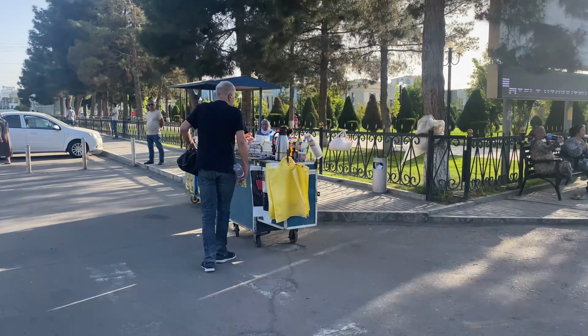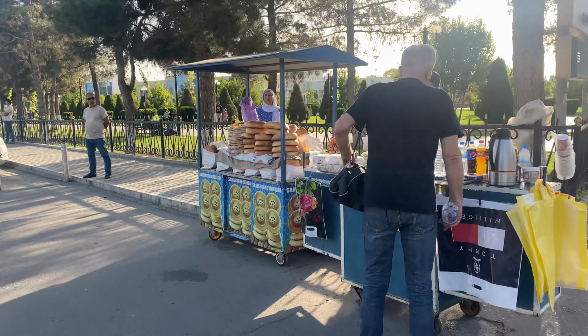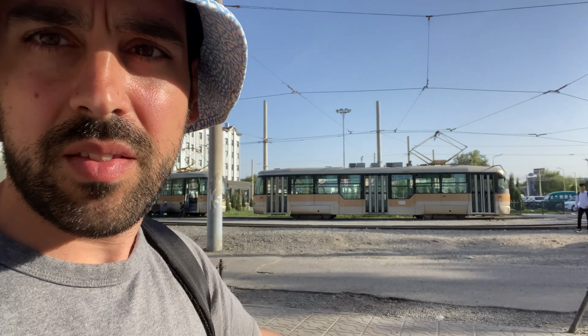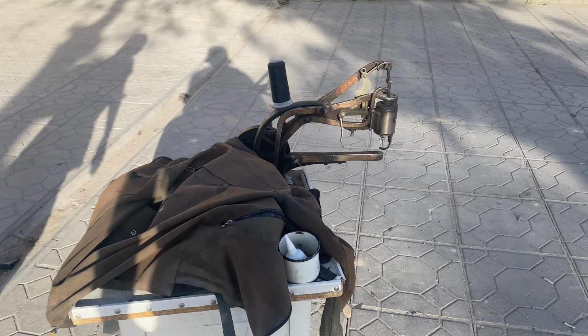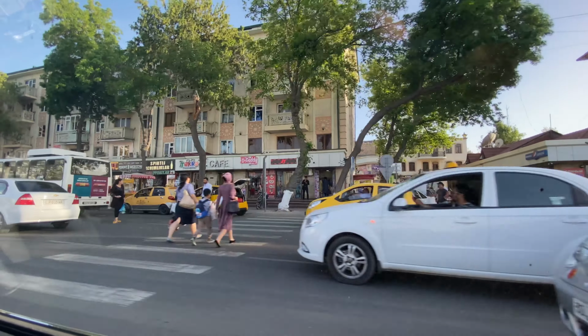People sell bread right there. That's the Uzbek bread, always selling there. And that smells delicious. Sultana's calling a Yandex right now. These old trains in the back here, I think they're trams. Cool. There's an old sewing machine just out here in the middle of nowhere.